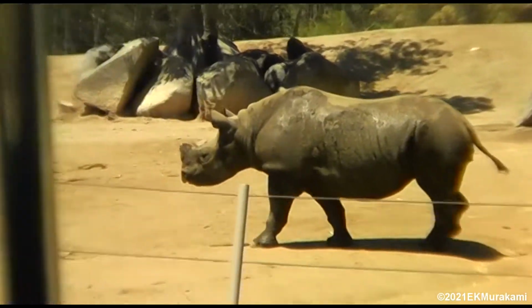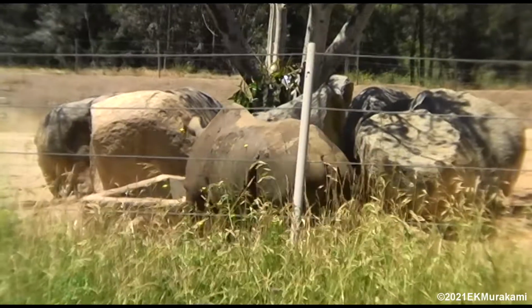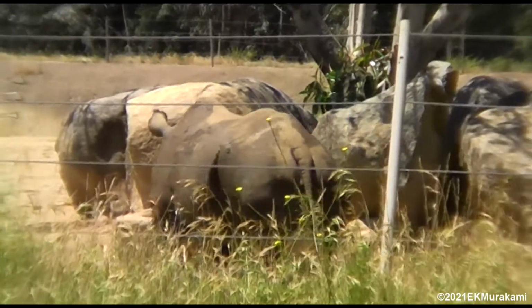That's why it looks kind of dark on most of its body. Watch its ears at us. Rhinos can use their ears like little satellite dishes. They can point them in different directions to get the best sound reception. And they also have a really good sense of smell.